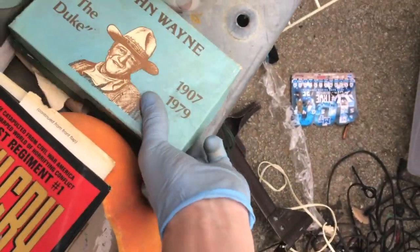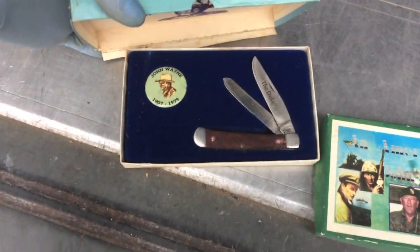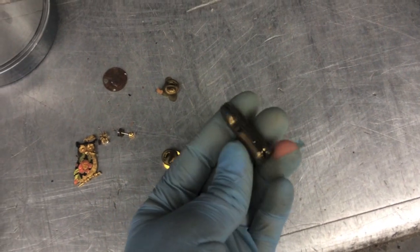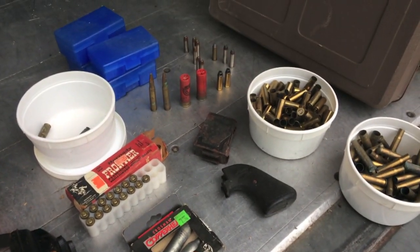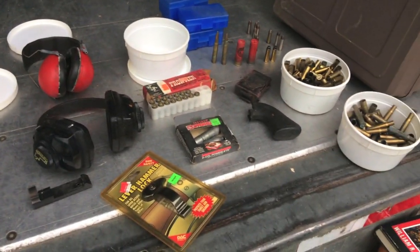I'll show you some other stuff that we found in there. There's a couple of knives here, John Wayne knives. There's one. There's the other. Put those on eBay. Got some other stuff here. Some miscellaneous little jewelry pieces. Nothing real valuable there. It's kind of cool, a little knife that looks like a bullet. There's just a little knife blade in there. That's what you got. Unfortunately, it wasn't a big load of great stuff, but it is what it is. Yeah, we'll do alright.